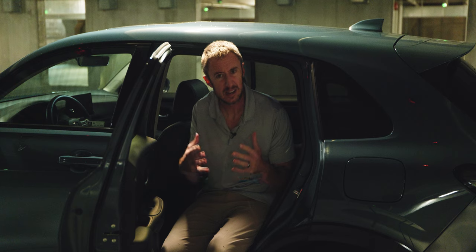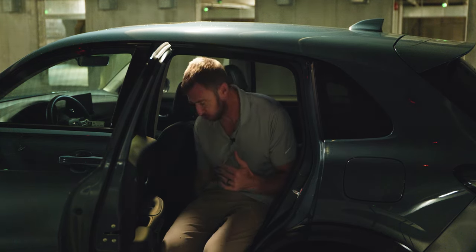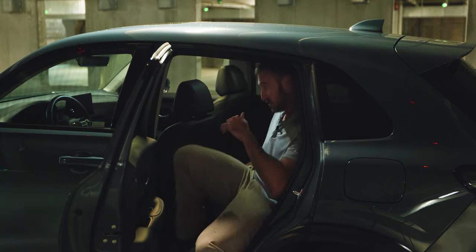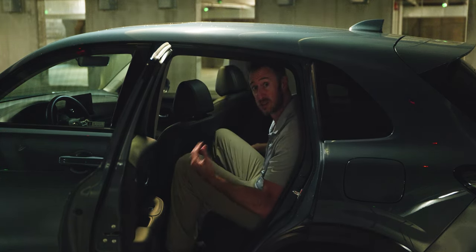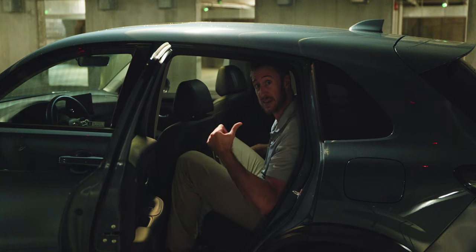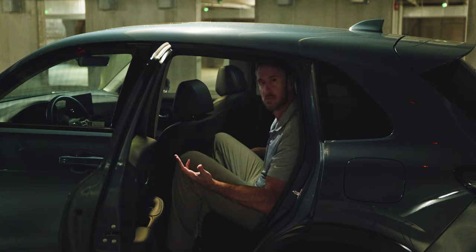Right here is the main selling point of the HRV. When someone who is 6'6" can sit behind someone who is 6'6" while still retaining 24 cubic feet of cargo space in the back, you know the packaging is solid.